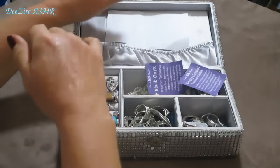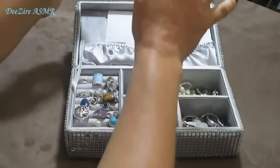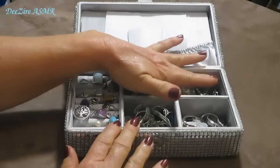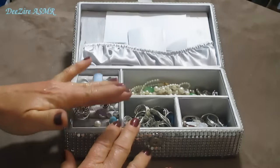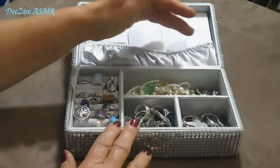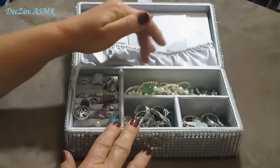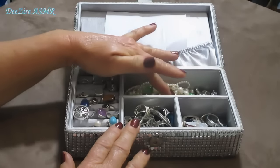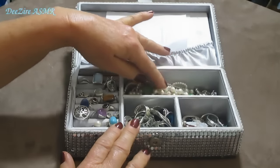Keep this paper here so that we don't get the glare from the mirror. You may have seen some of the jewellery here in some of my past videos. So we might start over here in this pocket or compartment.